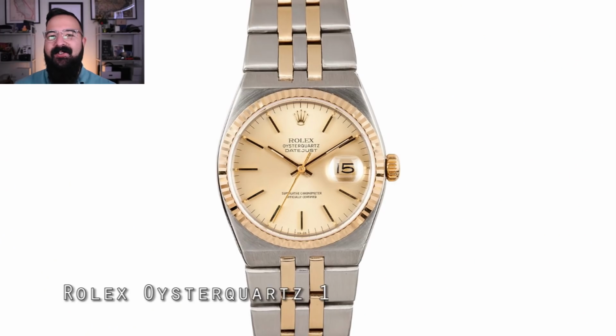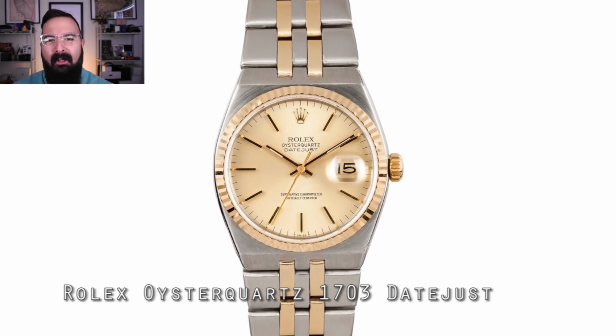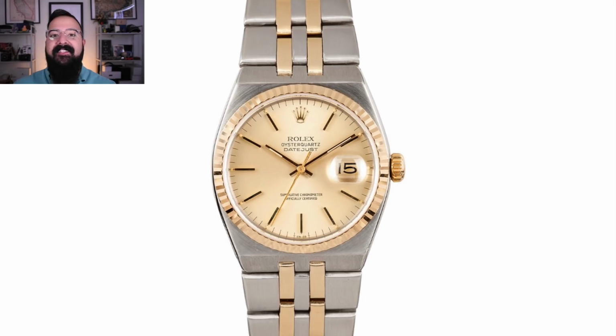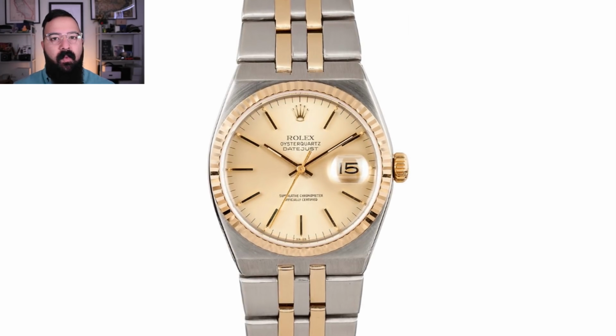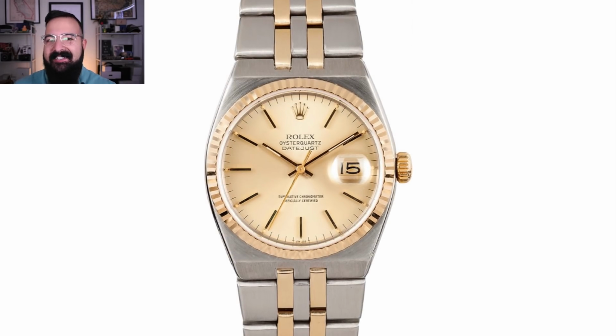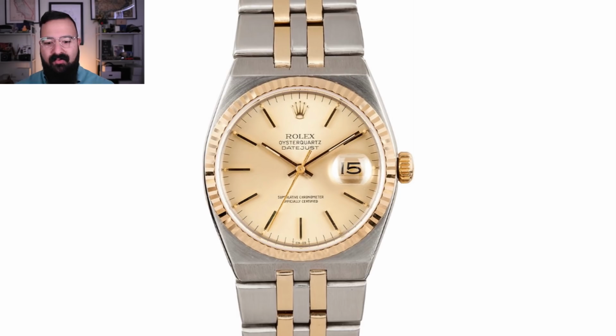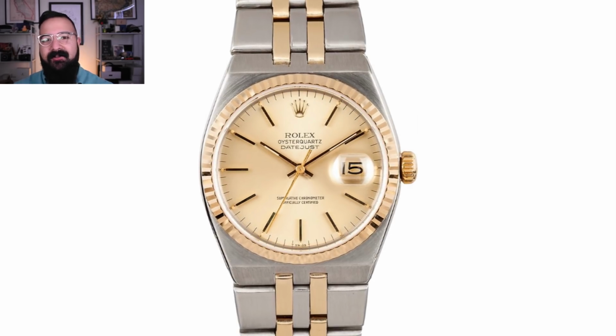And last but not least, a very controversial pick for today's list, the Rolex Oyster Quartz 1703, and I know quartz watches don't have a soul, but how can you overlook the fact that this is such a cult icon? I mean, Rolex has not made very many quartz watches. This is one of them. This is such a perfect snapshot of the time, the quartz crisis, Rolex releasing a quartz watch to compete with all these other companies that are doing the same thing.